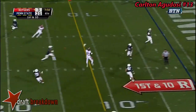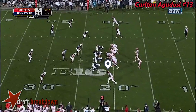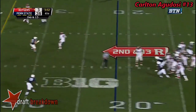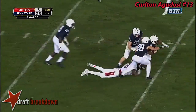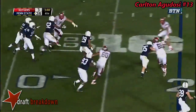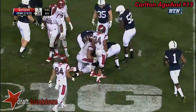Laviano to throw from the end zone, and it's incomplete. He wanted Agudosi. And opened some holes, and Penn State's offensive line did just that. Laviano over the middle. Nice catch by Agudosi. The ball jarred out, and it's picked up by Penn State. John Reed with the football. And Reed down at the 23-yard line.